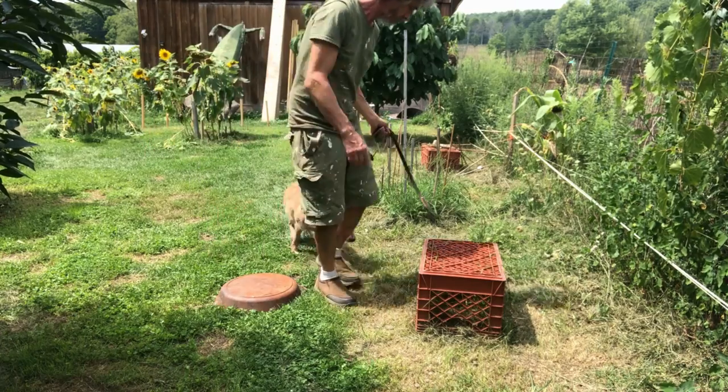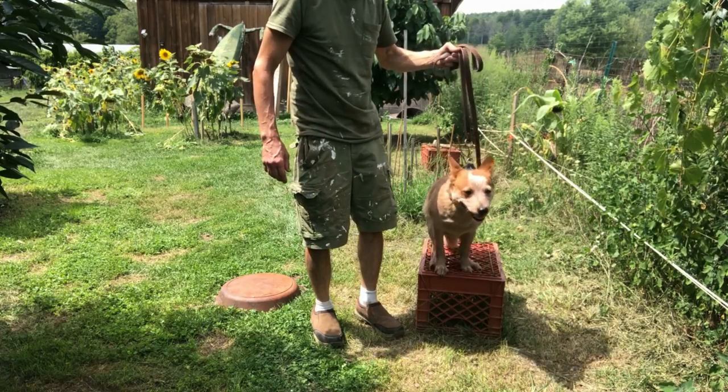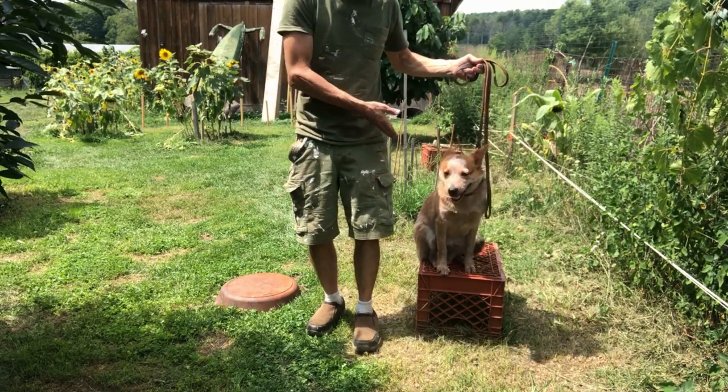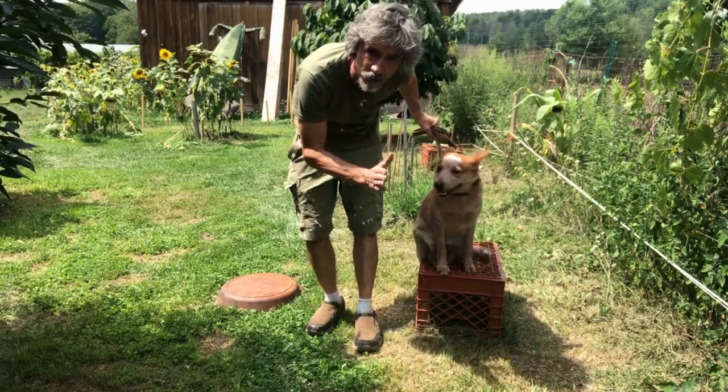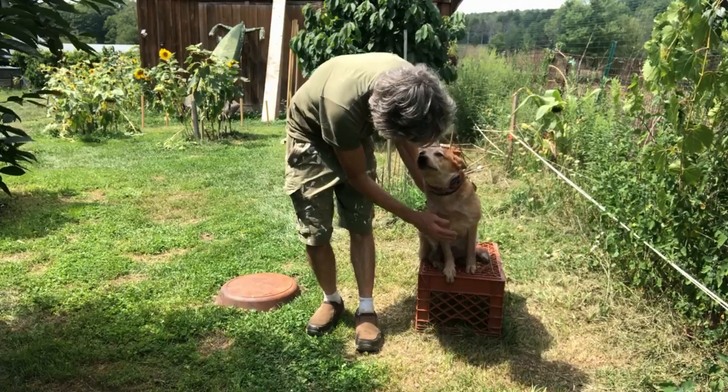Here. Up. No, up. Good. Sit. So see? And this way she can't be touching me. She's going straight forward. That's what we want. Good girl. You're a good dog, Toto. Good girl. Heel.